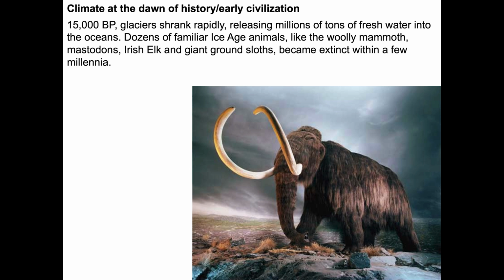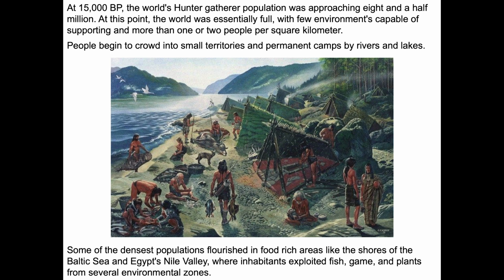15,000 years ago, the glaciers are shrinking. Fresh water is pouring into the ocean around the world. Our Ice Age charismatic fauna are being wiped out by climate and people. Hunter-gatherer populations are now approaching 8.5 million at 15,000 years ago. At this point, the world is full. We've reached the carrying capacity, and people begin to crowd into smaller places, smaller territories, and they do this permanently.